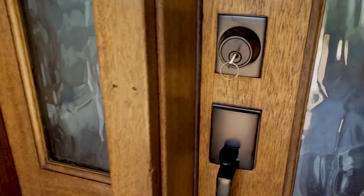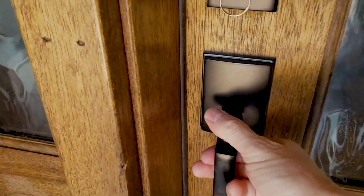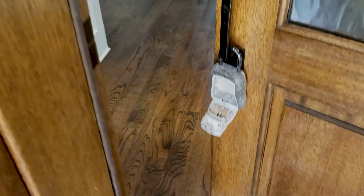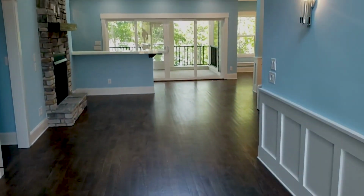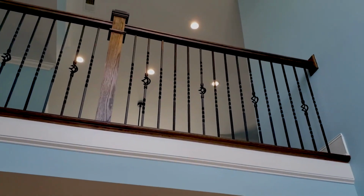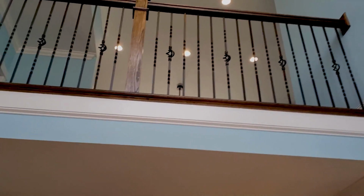We got our black doorknobs. Take a peek inside. When I come in, we've got a finished in place number 1 red oak hardwood floor. Very beautiful. And if you look up, you've got kind of a balcony stairwell. It goes to the other side, so you got railings on both sides. We'll take a little better look at that.